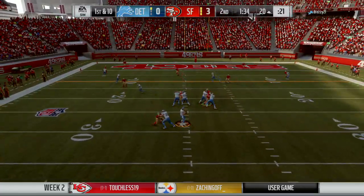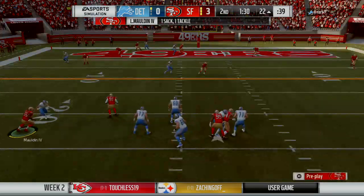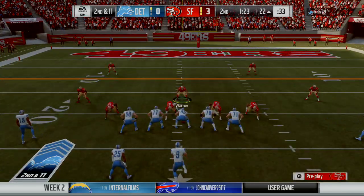Now a first down throw. Stafford. And he can't get rid of it. He's taken down. Lorenzo Alexander in to drop him behind the line, and that's a loss of a yard.